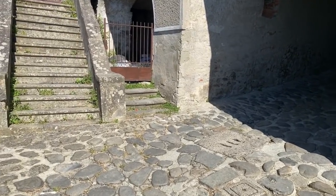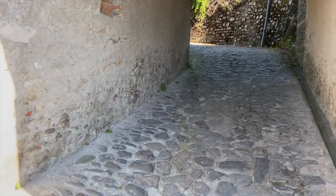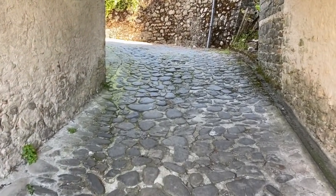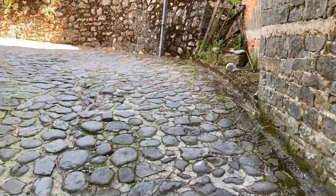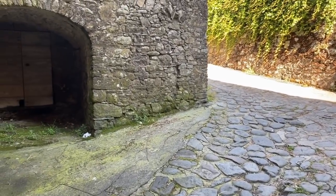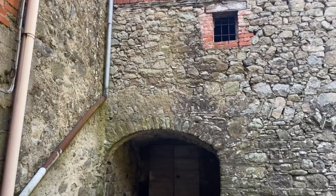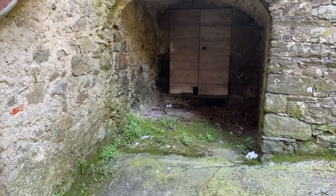So between the two houses, the road goes through this underpath here. This on the left is ours. This is that which will eventually become the end bathroom upstairs, and through this door here you get through to the wine cellar.